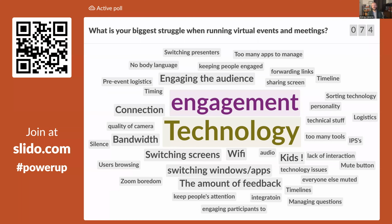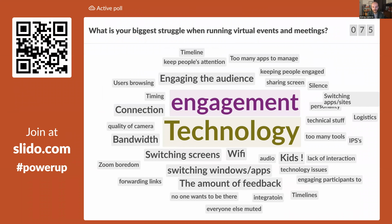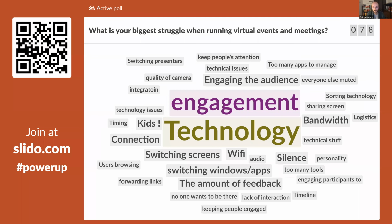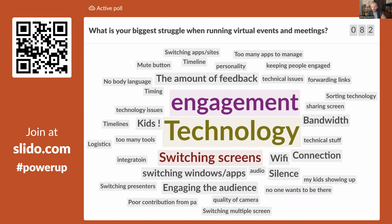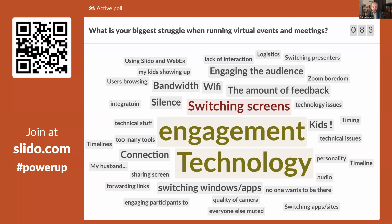Not at all. So, wow, we've got so many answers here. The big hitter right in the middle is technology. So yeah, it can be overwhelming. Different technology, different apps, a lot of things may be going on at the same time. And then engagement is also joint on the top there. So that's the big thing that we're here to discuss: how to engage people. My husband, that can be a struggle. Right. I'm sure my wife also feels that way. My kids showing up. Yep. I agree with a lot of these things for sure.